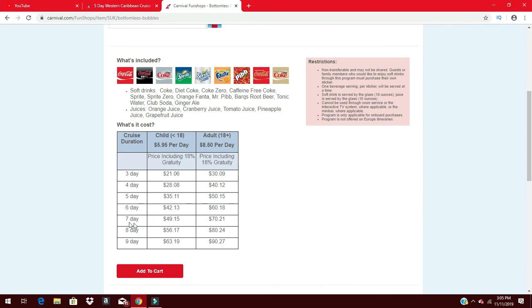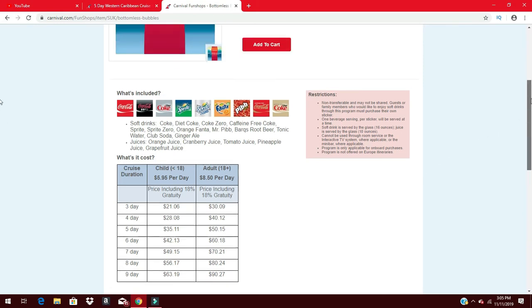Let's say you're going on a 7-day cruise. The price with gratuity included for a kid under 18 years old will be $49.15 per day. And for adults 18 and over, it will be $70.21 for the whole 7-day trip. So it varies on how long you're going to be on the boat, but these are the prices per person per day.